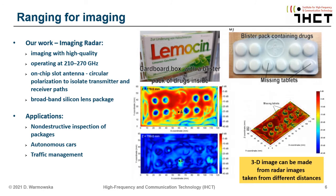Another system that has been developed in our group is the ranging system. With the imaging radar that we designed, it is possible to perform imaging with high quality. The system operates at frequencies from 210 to 270 GHz. The on-chip slot antenna has a circular polarization which isolates the transmitter and receiver signals. The chip is packaged with a broadband silicon lens. With this system, it is possible to perform non-invasive testing.